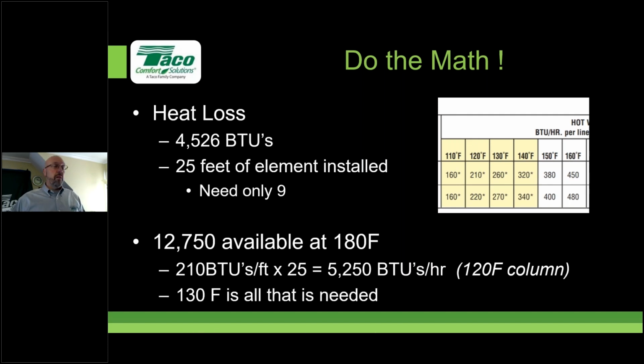Dave, we have a question. Yes, sir. That's from Paul Brune. In the example of this room that you were looking at, would you break up the 9 foot of element into 3 sections so there's a bit of element under each window? To me, that sounds like one of those things that sounds good in theory, but in practice, probably not. You'd probably pick the worst case heat loss wall, put your element there, and call it good, I would think. What are your thoughts?